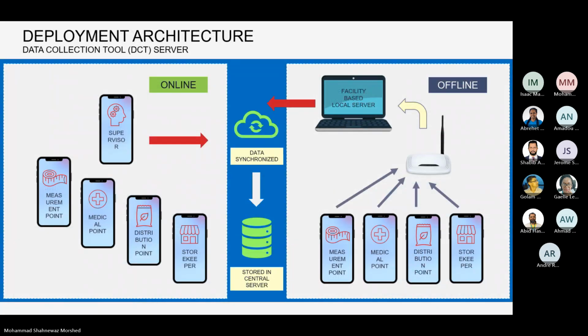Yeah. So having those applications, what does the deployment architecture look like? This system can be operationalized in offline or online mode. In the online mode, the web application as well as the mobile application can be accessed. The web application offline is a different aspect.